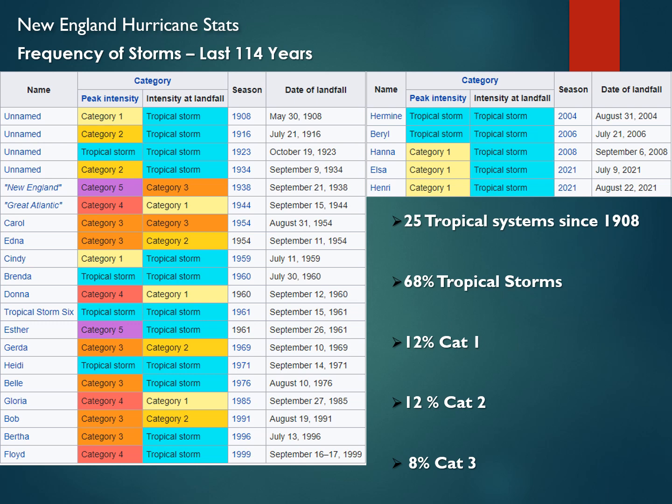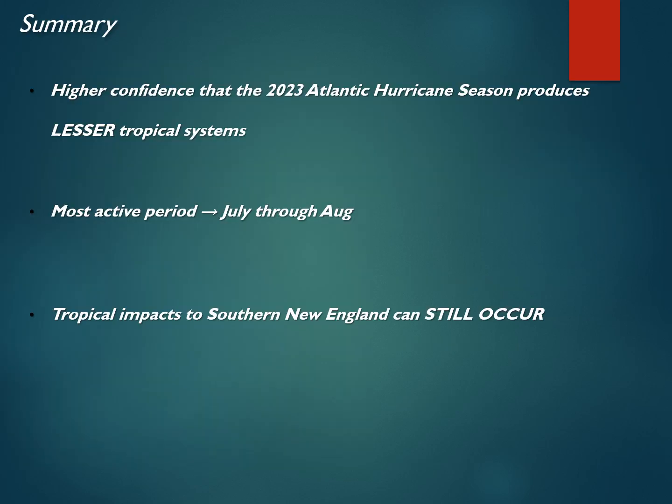The last time that we experienced a hurricane was Hurricane Bob back in 1991, which was a Category 2, and before that it was Gloria back in September of 1985. So the main takeaway out of all of this is that there's higher confidence that the 23 Atlantic hurricane season produces fewer tropical systems, with our most active period really being through July into the month of August. And then it looks like things start to taper off as we go into September and especially October.